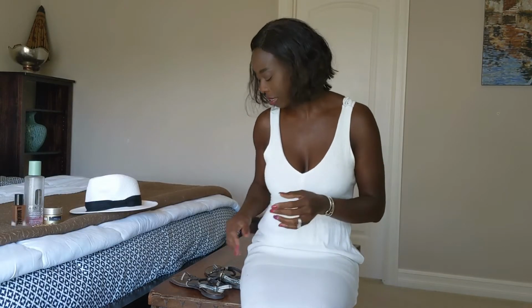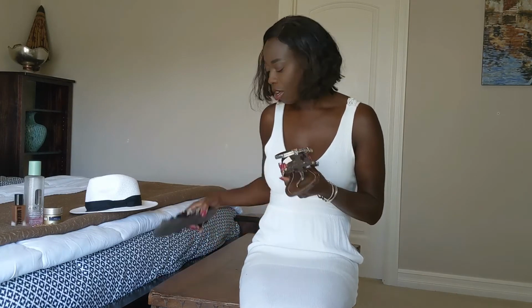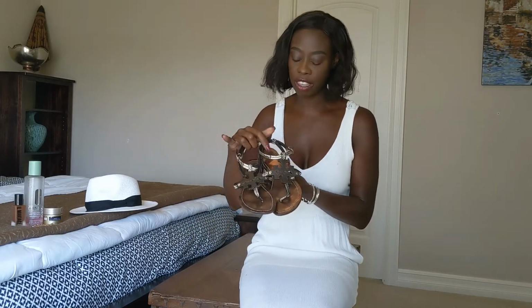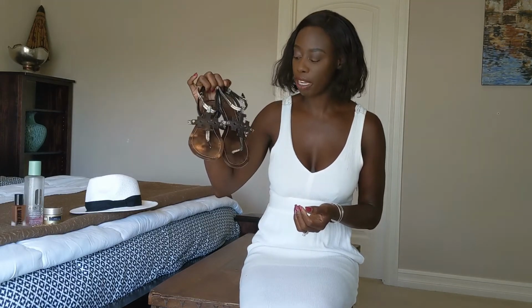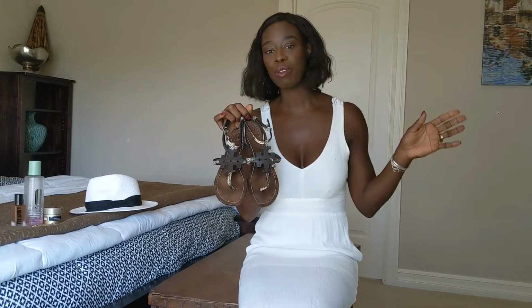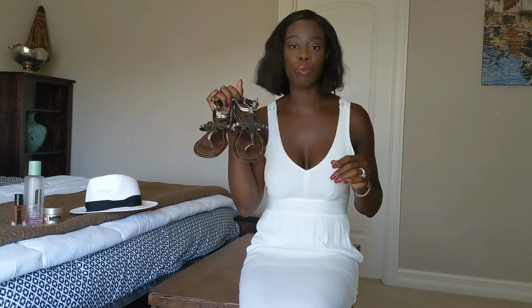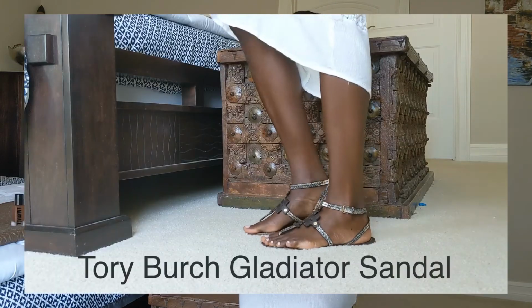On to some fashion pieces and accessories. I have been wearing these so much. These are the Tory Burch Gladiator sandals, and I'm hoping that I'm not messing up the name, but I will link these down below, or I will show a mod shot on the side with the proper name. But these are so comfortable.